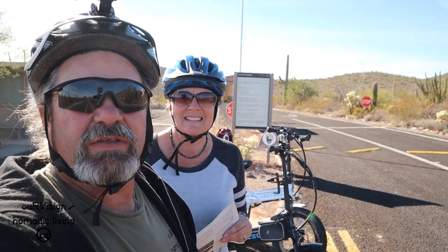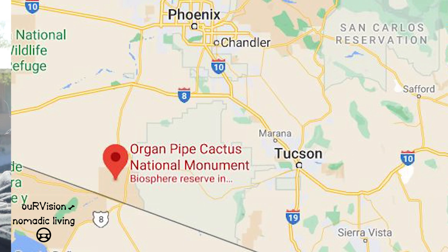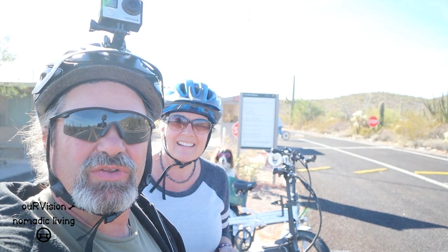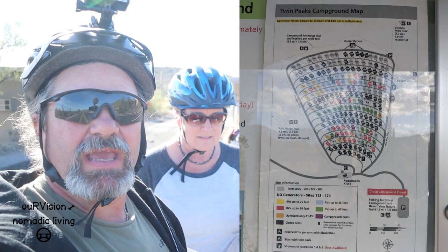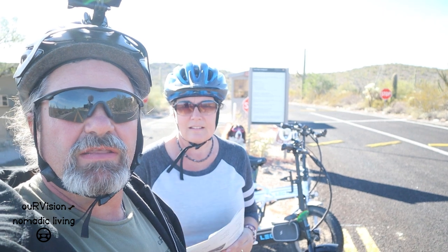Well, hey everybody, we're here at the Twin Peaks Campground located within the Organ Pipe Cactus National Monument. And we're going to do a little ride around on our bikes. So there's 208 sites, and so it's a pretty big campground. We're going to ride the perimeter road around, and there's a dump station here with fresh water.